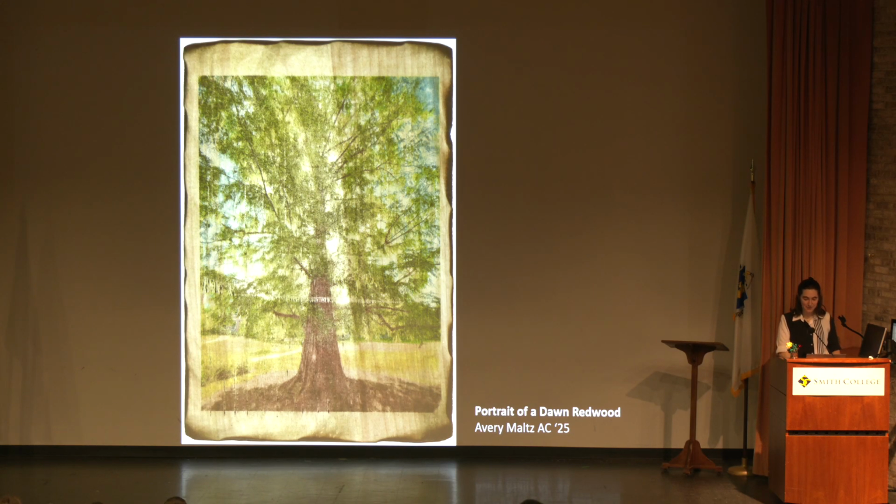This is a piece by Avery, who developed a method for printing photographs on wood and then preserving them using natural plant-based resins. It is a photo of the Dear Dawn redwood on campus. And to quote the artist, "This whole semester, I've been processing the heavy feelings around the reality of climate change, as well as my own personal feelings of loss, and each art piece that I've made has reflected that process.